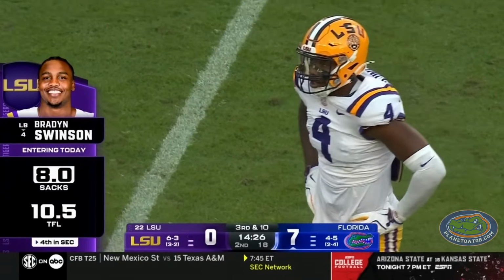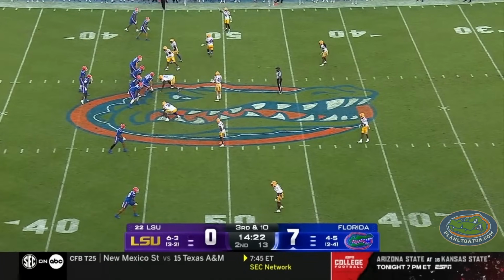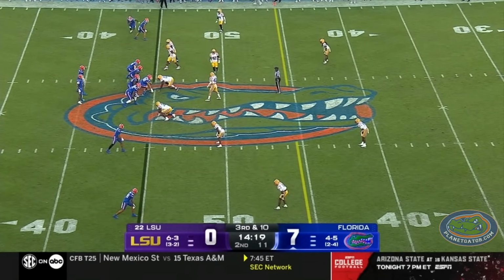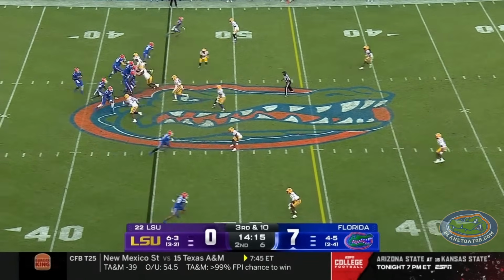Another Gator returning from injury. First play here for Montrell Johnson after he's missed the last 3 games. In at running back on the right hip of Lagway. 3rd and we'll call it 10. It's just shy of 10 yards. Shotgun snap back to Lagway.